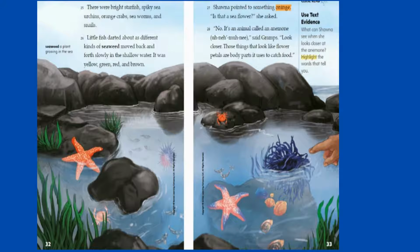Shauna pointed to something orange. "Is that a sea flower?" she asked. "No, it's an animal called an anemone," said Gramps. "Look closer. Those things that look like flower petals are body parts it uses to catch food."